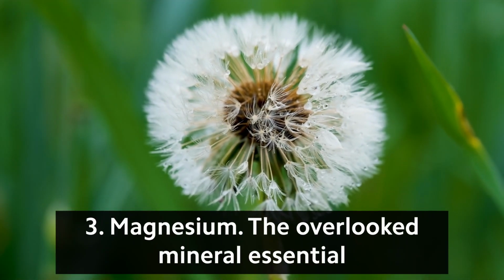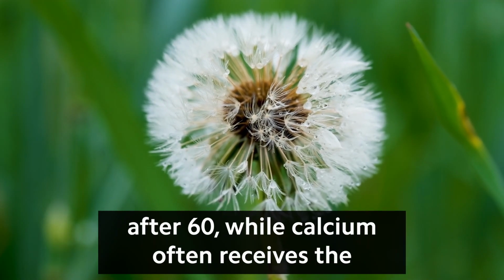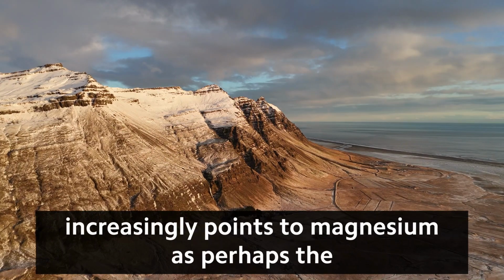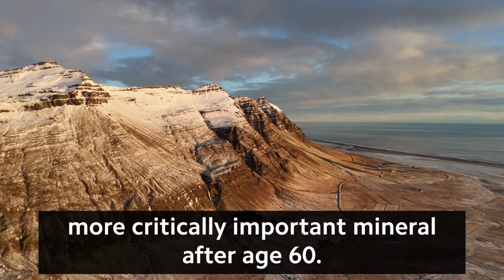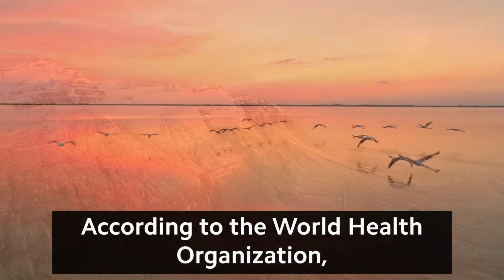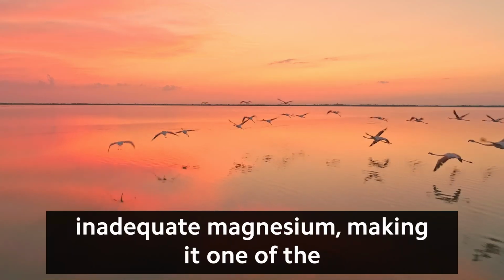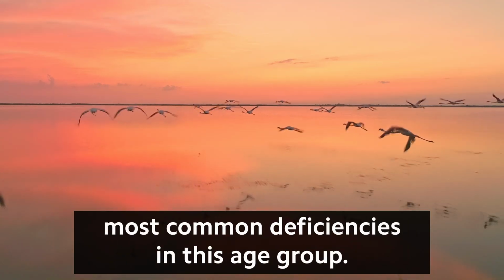3. Magnesium, the overlooked mineral essential after 60. While calcium often receives the spotlight in discussions about aging, research increasingly points to magnesium as perhaps the more critically important mineral after age 60. According to the World Health Organization, up to 60% of adults over 60 consume inadequate magnesium, making it one of the most common deficiencies in this age group.